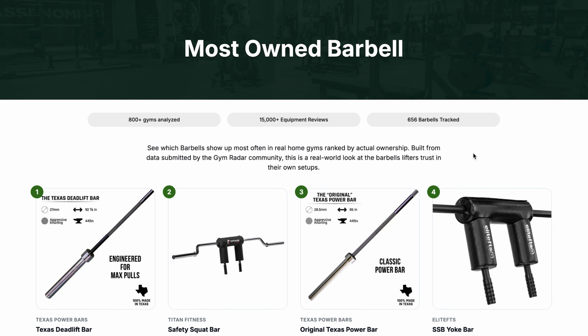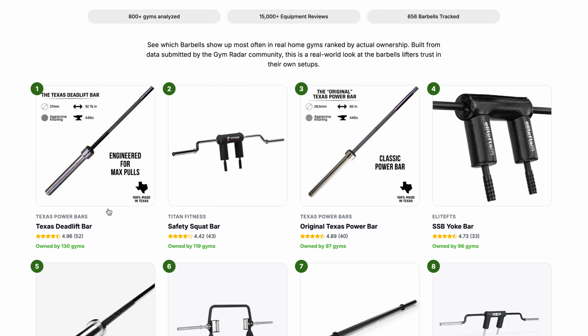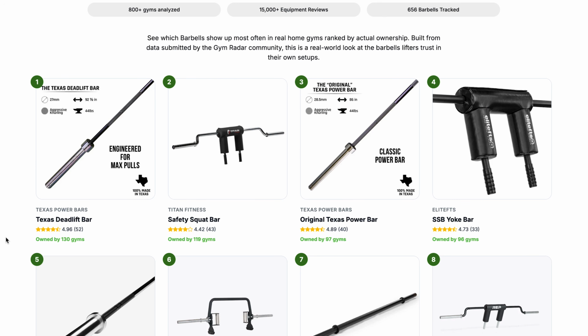This also is a little peek into the future of Gym Radar. We are going to be reworking these categories slightly in the future. And you say rework, you know, what are you going to do? Well, there's going to be some refinement, some more fine-tuned control of the categories. But right now, when you look at the most owned barbell section on Gym Radar, the number 1 most owned bar is the Texas Deadlift Bar. And it is an extremely popular bar.